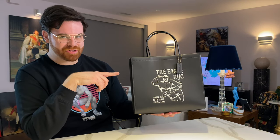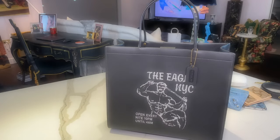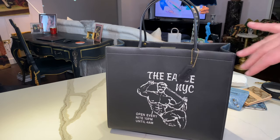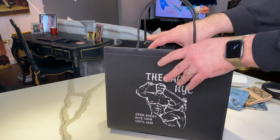Okay, so before I ramble anymore, let's go ahead and take an up close shot and see what fits inside. All right guys, so here is the Coach Cash and Carry 32 up close and personal. I absolutely love it, you guys. I have not been this excited about a Coach bag in a very long time. This one just speaks to me. It is absolutely amazing. From the outside, you just have a simple Coach hang tag with the lozenge on both sides.